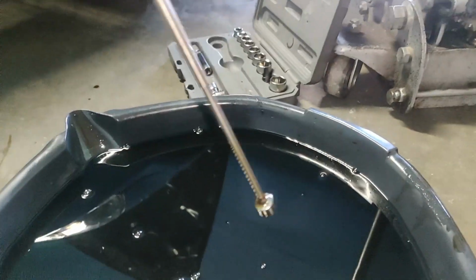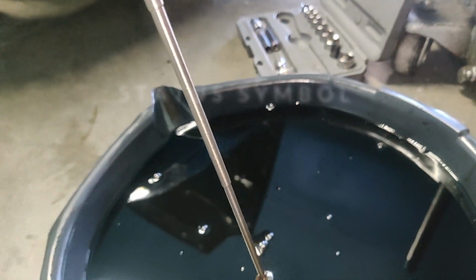So yeah, I guess I can go ahead and change this head and see what we get.